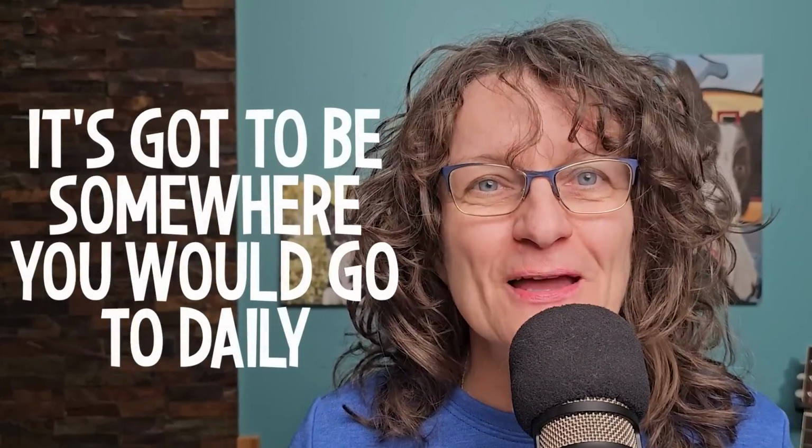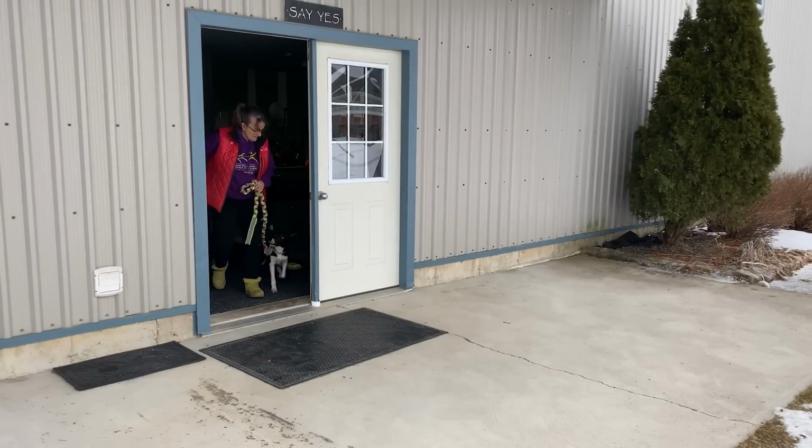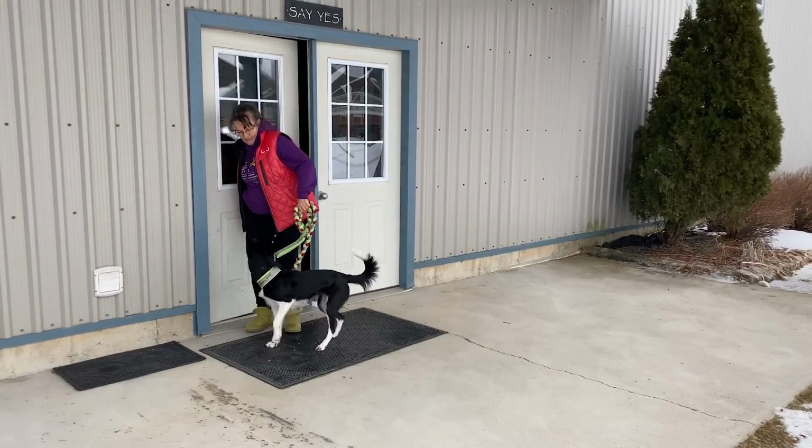So the important part about where you decide to put this, it's got to be an area that you would go to daily. So if you have to go out to another building, it's far less likely that you're going to do that. If you've got to deal with an uninsulated garage where it will be super cold in the winter or really hot in the summer, that's not going to be an area where you're going to train regularly, or you're going to be comfortable training it regularly, or your dog's going to be comfortable training it regularly.